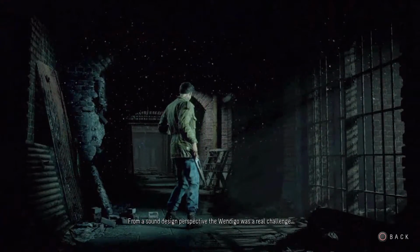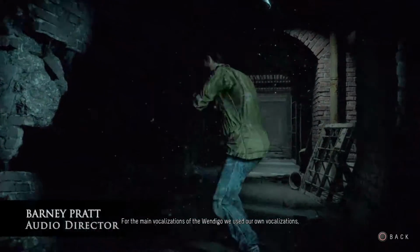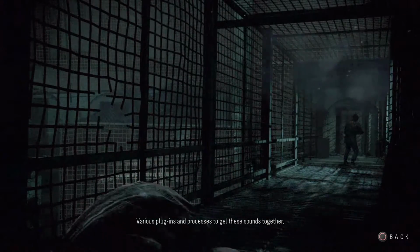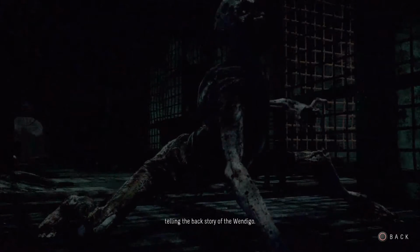From a sound design perspective, the Wendigo is a real challenge. For the main vocalizations of the Wendigo, we used our own vocalizations, various different animals from the exotic to the farmyard, various plugins and processes to gel these sounds together and keep a human resonance behind that voice, telling the backstory of the Wendigo.